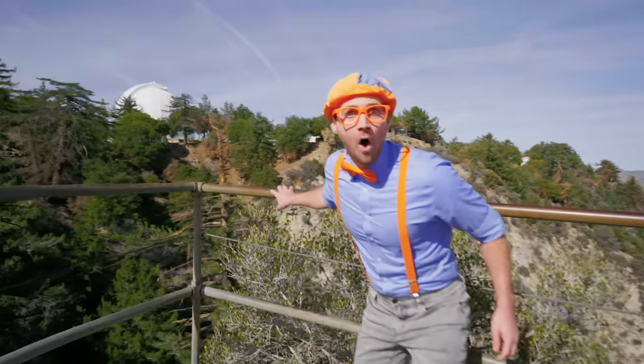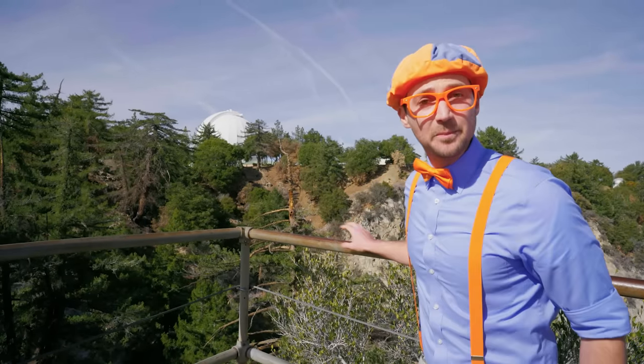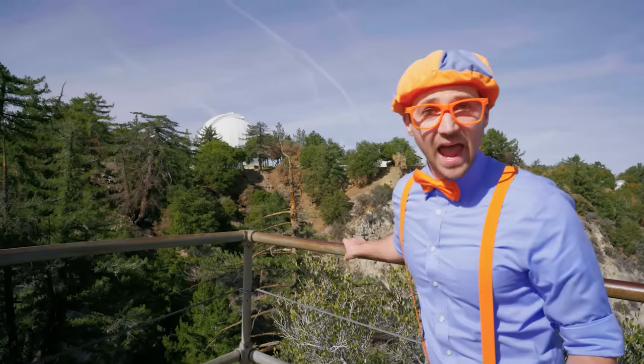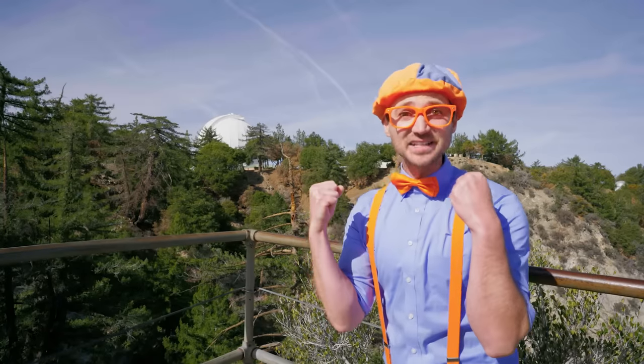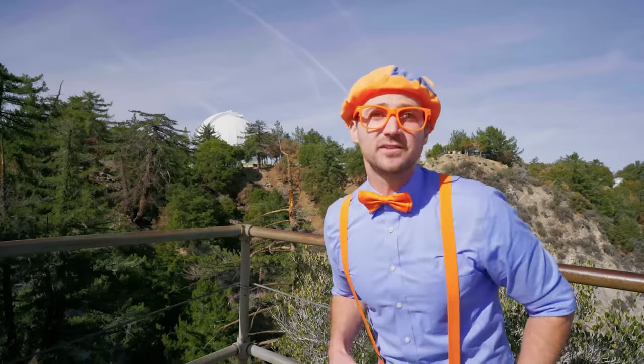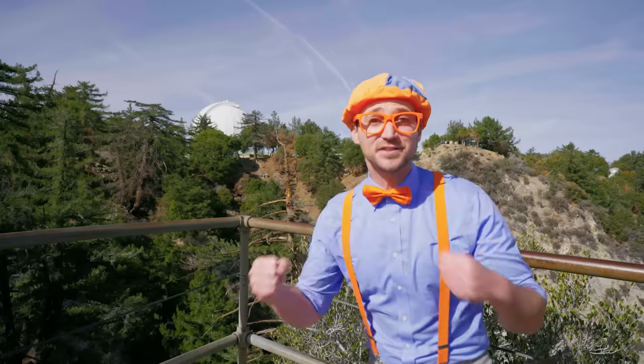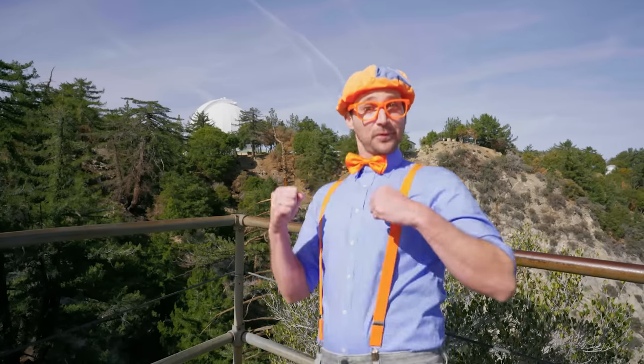Oh, look, do you see that? That looks like a big dome. Yeah, that must be where a telescope is. Yeah, today we're at Mount Wilson Observatory on Mount Wilson in California. And this is gonna be so much fun. Let's go explore.